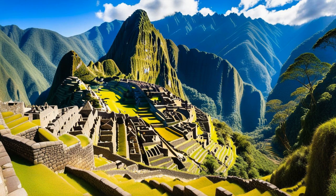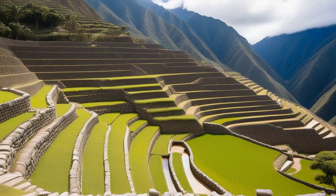region. The Incas' mastery of agriculture and water management is also evident in their terraced farming systems, which maximized arable land on steep mountainsides. Through an intricate network of aqueducts and irrigation channels, they transformed their rugged environment into a thriving agricultural hub. This remarkable feat of engineering speaks to their understanding of hydrology and the importance of sustainable practices.